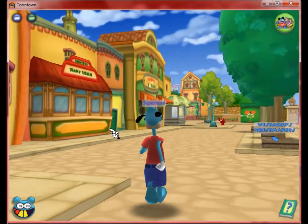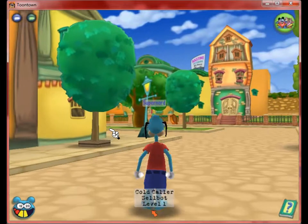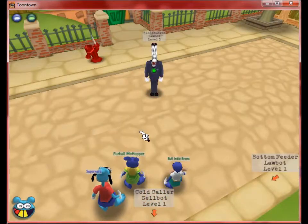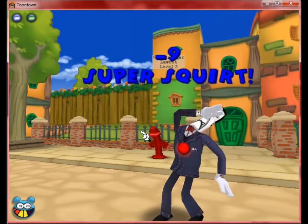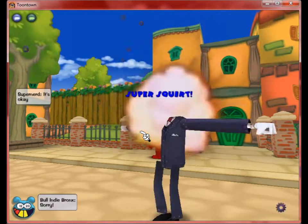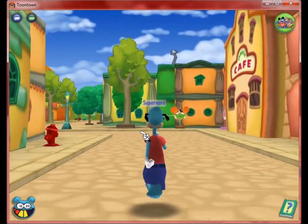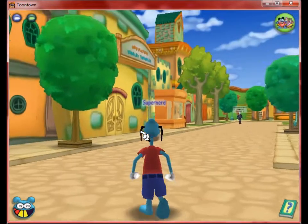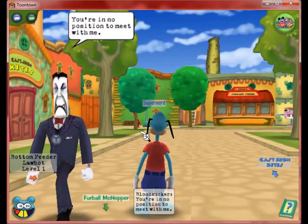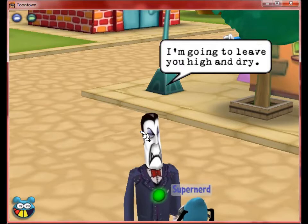Oh, of course, now there's a level 3 bloodsucker sitting over here. Oh well. I'll fight it real quick, just to get in that glass of water. Let me in. No, it's dead. Bloodsucker. I know a way that I can balance my gags on this guy. Dude, you don't shove me out of the way, you battle me. Thank you. I'm going to leave you high and dry. Blah, blah, blah.